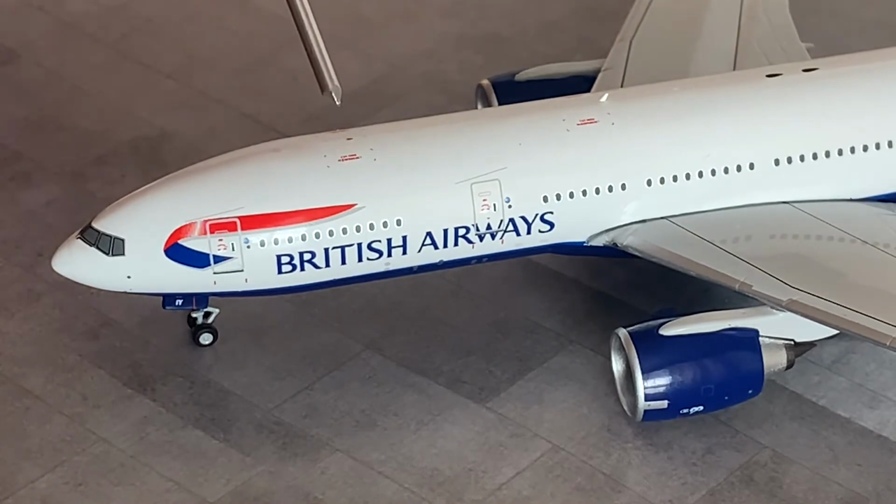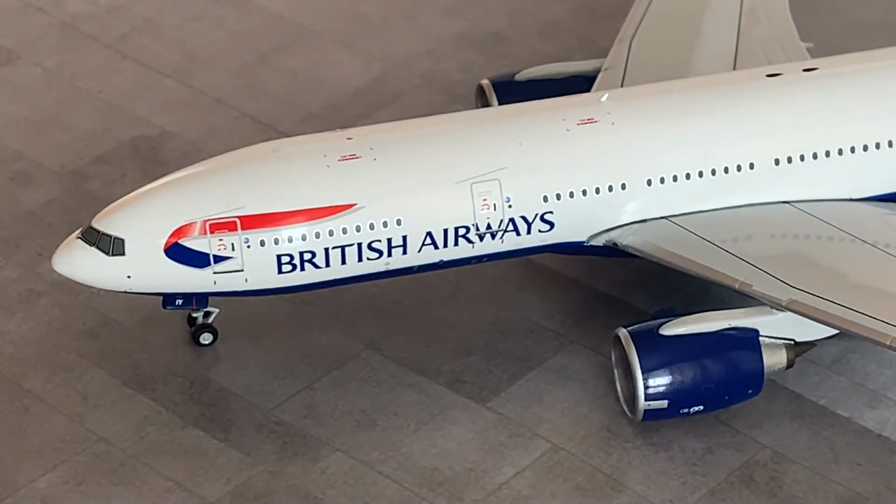Here is a beacon light on top of the fuselage. That is the first time I've actually seen a beacon light on top of the fuselage of an NG model for quite some time. So perhaps this is the first mould that they're actually putting the beacon lights on.